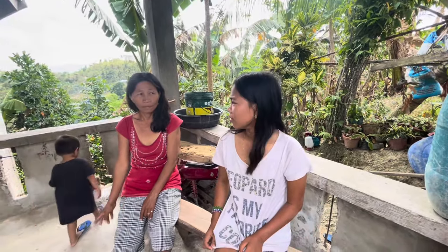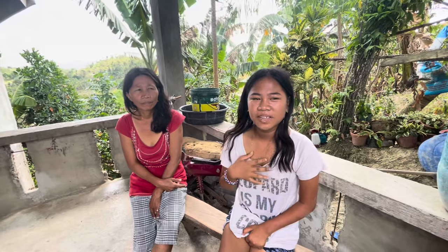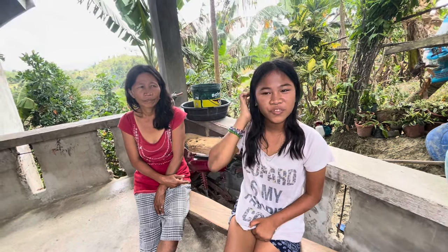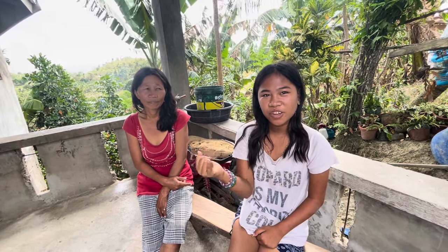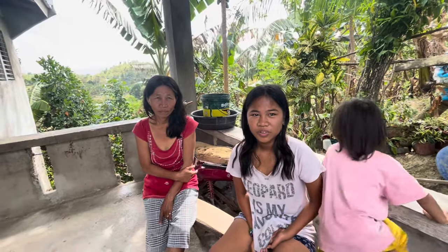The ticket is 20 pesos. So that's like 40 cents or so in USD. My ticket is free. Okay. So it's not just the school classmates that go. It's other relatives, if they want to, they buy a ticket. It's other friends. So that's really interesting.